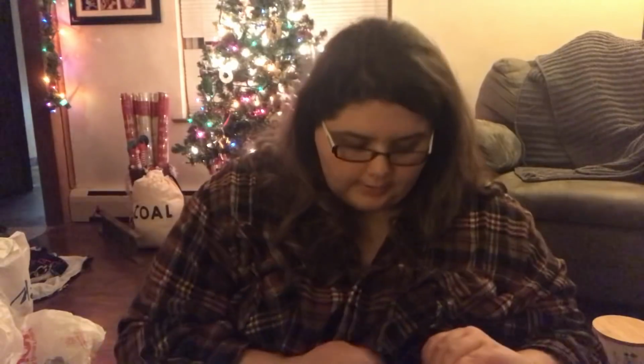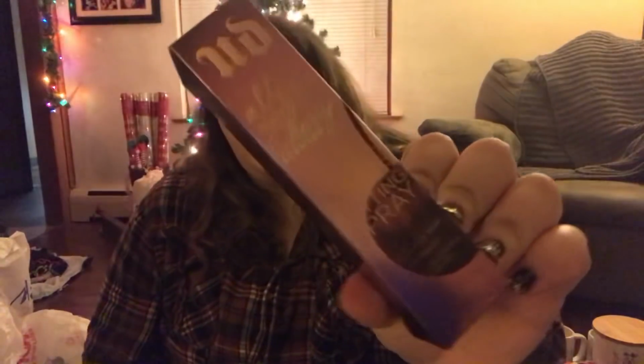Then I just got a mini Tarte skincare knockout tingling treatment. I've wanted to try this and their cleanser, I think, the cleansing gel, for a while now, so I just picked up the travel size because I didn't want to buy the full size just in case I didn't like it. So yeah. Then my mom got the Urban Decay All Nighter Cherry Scented Long Lasting Makeup Setting Spray.